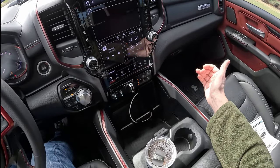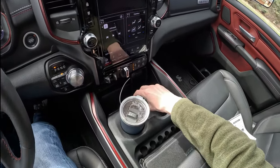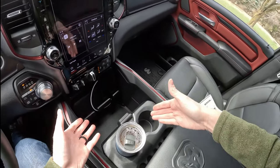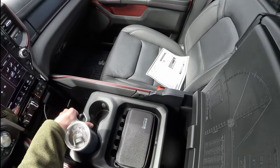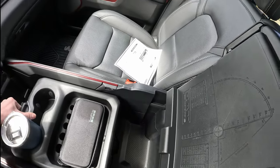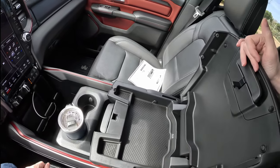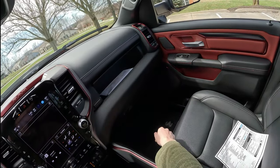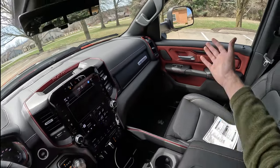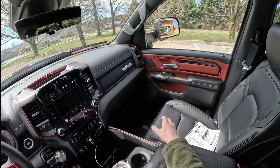Down here, you get a wireless charger and a place to put your phone, a 400 watt outlet, a couple cup holders, some storage here with some change holders down there. It's a giant cavern. You get a giant, filing cabinet size storage compartment here, as well as a split tiered storage center console with a USB port there as well. You get a glove box up there and a glove box down here. I mean, guys, Ram just nailed the amount of storage in this usable space. I love Ram trucks for that.